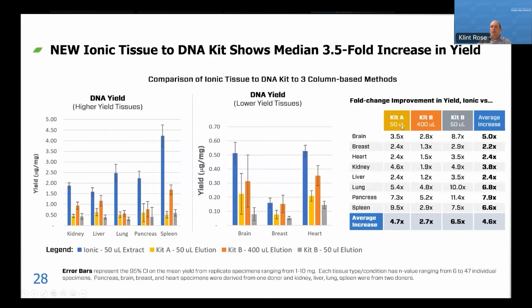It doesn't matter whether you're eluting into a small volume to preserve concentration or a large volume to try to get as much yield as possible. In all cases, the Purigen kit is able to get you much, much more DNA yield. We have high yield tissues over here, where we're able to get up to 2 micrograms and sometimes even more per milligram of tissue going in. And these low yield tissues over here, ones that tend to be a little fattier, where we're able to get consistently higher amounts of DNA back out for the amount of tissue that's going in. And on average, it's about a 3.5-fold increase in yield.